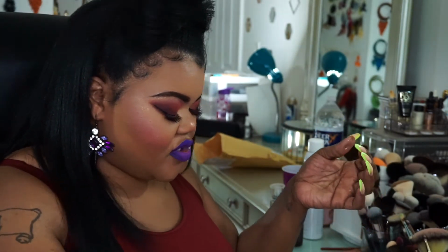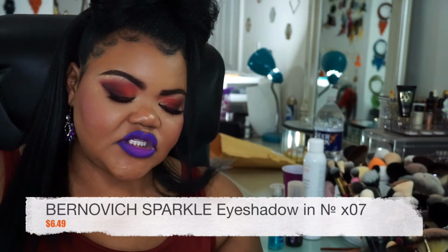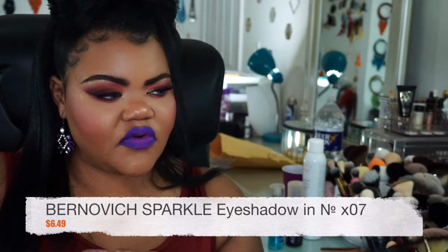I'm trying to figure out which one of them we're gonna put on my eye and which looks we're gonna do. We're gonna transform this matte eye into something out of this world. We're gonna do some transformation today. This next one is going to be X07, and here is X07. She is gorgeous. Is she copper? Is she a penny? Or is she pink? Is she hot pink and fuchsia? Or is it a copper penny? Oh, this is gorgeous.